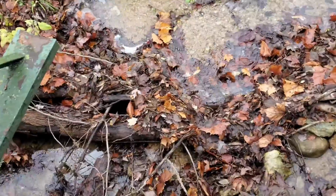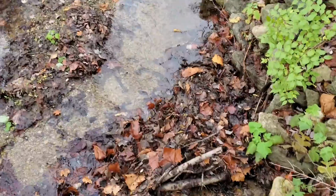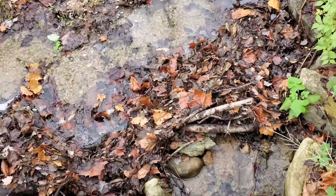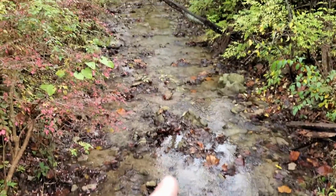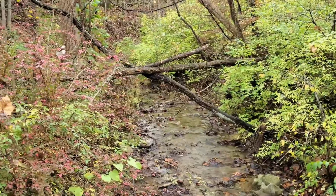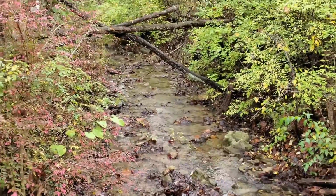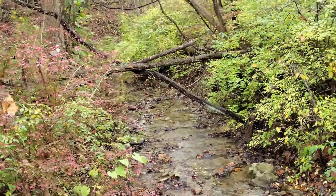Now, in these leaf packs, in this part of the stream, there are insects that are classified as shredders. And what they do when they eat these leaves is shred them up. And then the shredded leaves will go farther downstream, and other insects rely on those shredded leaves to eat. Now, they can't eat full leaves as some other macroinvertebrates do, but they rely on an insect who shreds those leaves into smaller pieces to fall downstream for them to survive on.